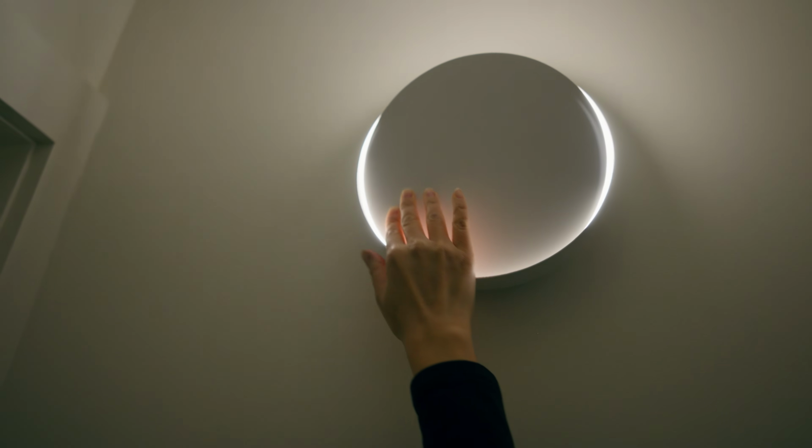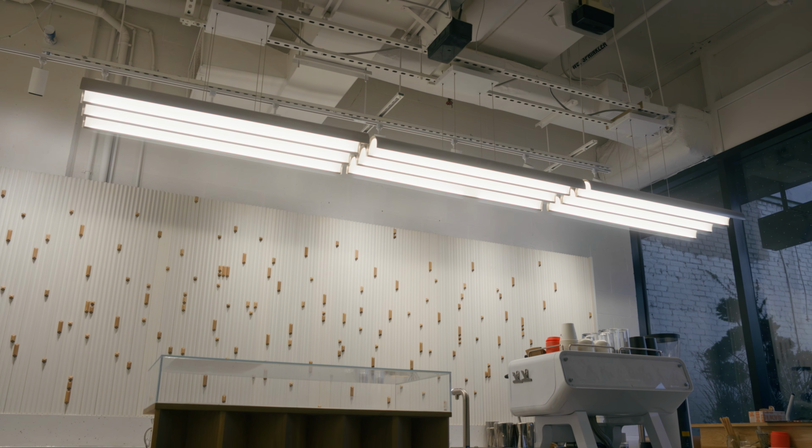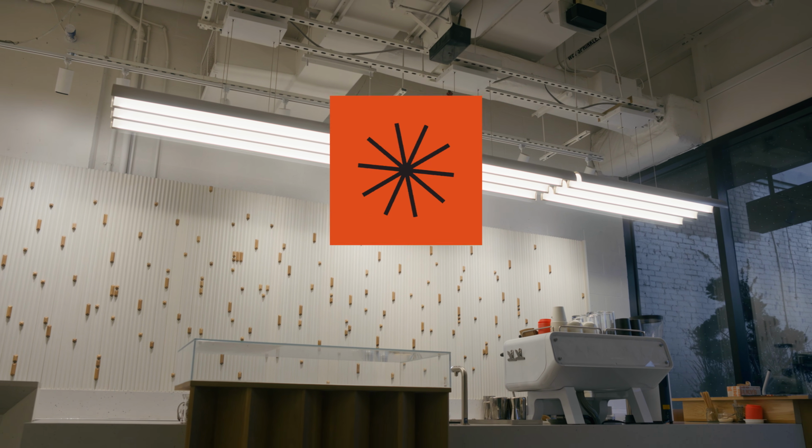Be it ambient, functional, decorative, direct, or diffused, she designs her work to look beyond trends, creating lights built to stand the test of time.